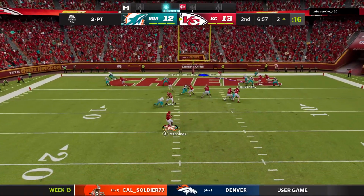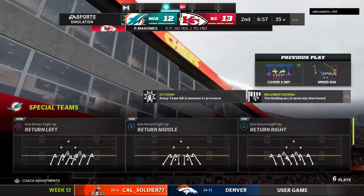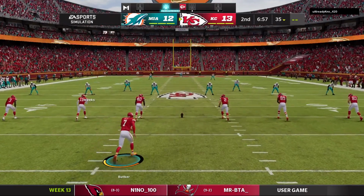Mahomes will throw for it. Dancing to his left. To the goal line, but it's incomplete. Should have been picked. Probably doesn't matter on a two-point conversion, but still, as a former DB, you want to grab that ball when you can, don't you?